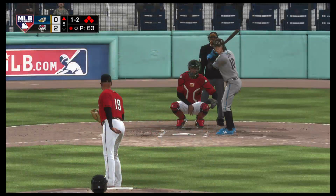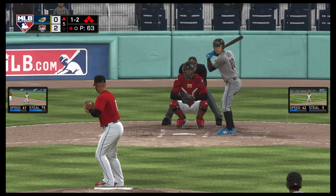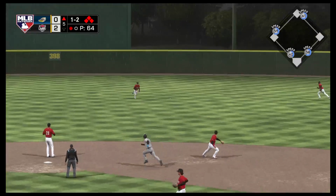Ooh, tough to lay off there, but it's called a ball. 1-2. Hey, this is a monster strikeout situation right here. A double play would be great in this situation, but I know he's going for the K. You get a 1-2 count on a guy, he's going to throw his nastiest stuff.